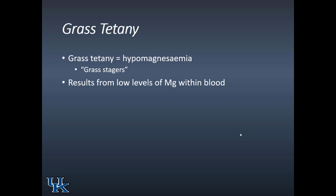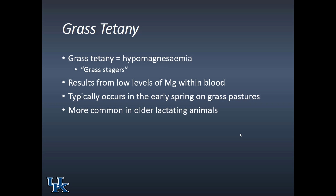S-T-A-G-G-E-R-S. It results from low levels of magnesium within the blood, and it typically occurs in the early spring on grass pastures. It is more common in older lactating animals because older animals are much less efficient at mobilizing magnesium from bones to meet the body's needs. And so here we're talking about an older cow that's probably just had a calf and she's just starting to lactate. So the needs for magnesium are going up quite steeply, and it is quite normal for a mature cow to be cycling minerals in and out of her bones to make up for these periods of high demand, and those older animals are not able to move magnesium out of the bones as efficiently as younger ones during this high demand time for magnesium.